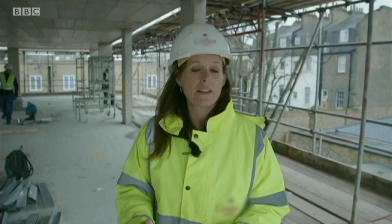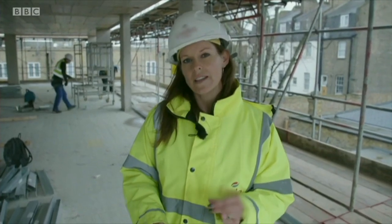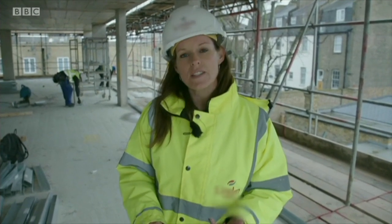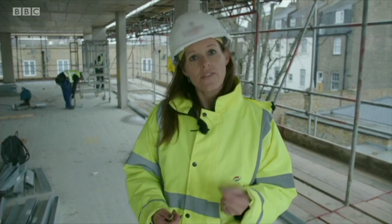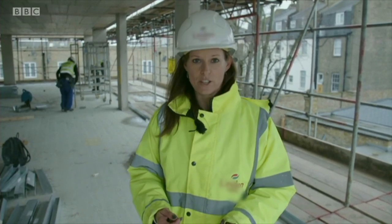This may look like an ordinary building site, but what's taking shape here in Bow is the first of its kind in a British city, a groundbreaking way to buy a new house at a third of the cost of its market value.